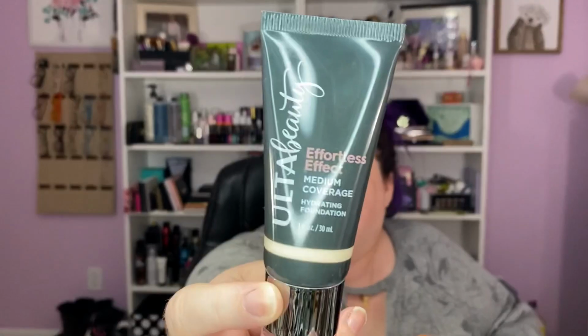I don't have this one either. This is the Ulta Beauty Effortless Effect Medium Coverage Hydrating Foundation, infused with hyaluronic acid, acai berry, and pomegranate extracts, in fair neutral. He knows my freaking undertone. Y'all, get you a man who knows your undertone.